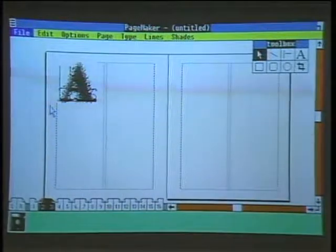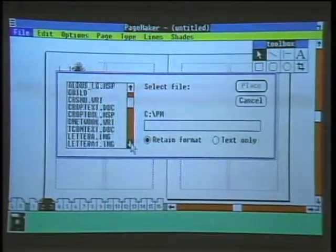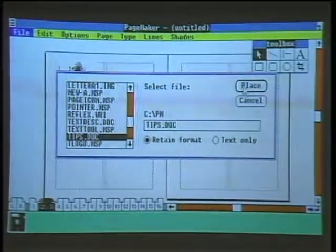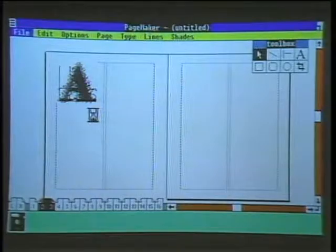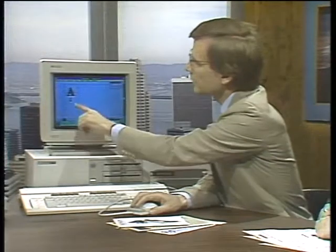In this case, it's a file that I created with Multimate, a word processor for the PC that many corporate clients use. I'm going to take a file called tips document, and it'll read it into the memory of the computer, and then we're going to place it into the columns that I've set up on the page. My cursor changes into an icon, in this case a text block, indicating we're going to place text. I click the mouse button, it reads the text file and composes it to fit within the columns.